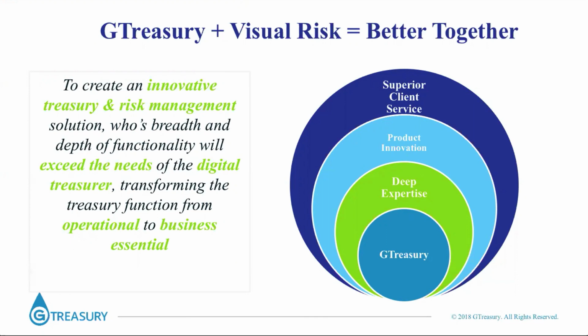Our plan is to provide our superior customer service, continuing product innovation and investment in that area. And also we provide a deep expertise now with our joint efforts with Visual Risk, with almost 200 professionals that have been in this market anywhere from 15 to 30 years. And of those key elements, which is the most important to the corporate treasurer? I think clearly the client service, the attention to their needs is what we're hearing in the marketplace, and frankly is one of our key differentiators from the competition.